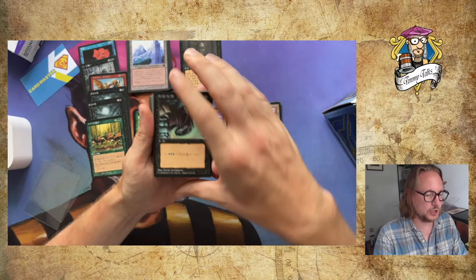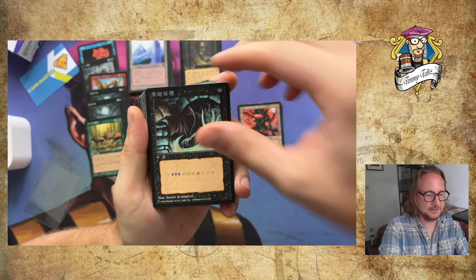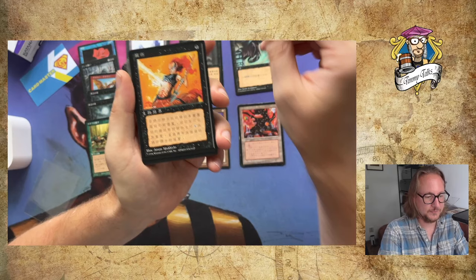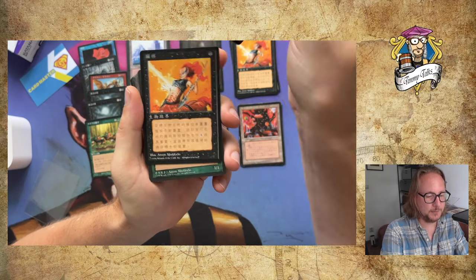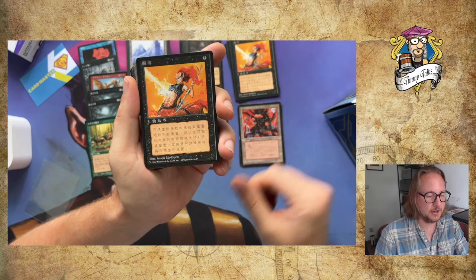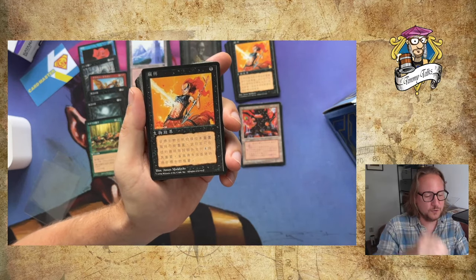Look at this Dark Ritual. Doesn't that just look fantastic? I think it does. Paralyze. And these were pretty cheap for me to pick up, especially, of course, just these commons. And the thing is, I'm not going to buy them, but it's just nice to have them as a souvenir.